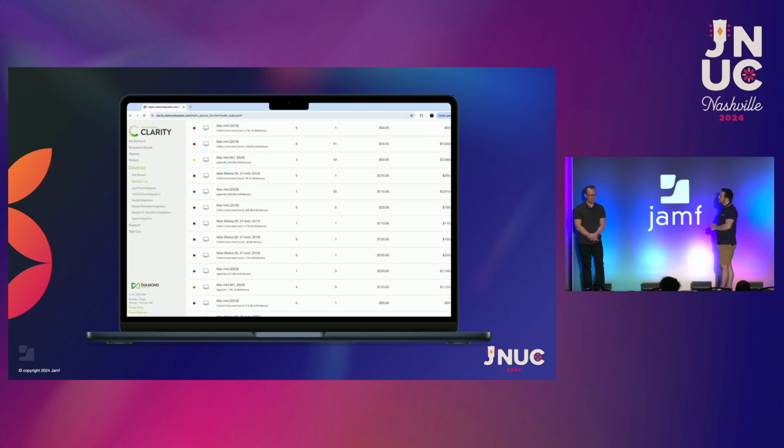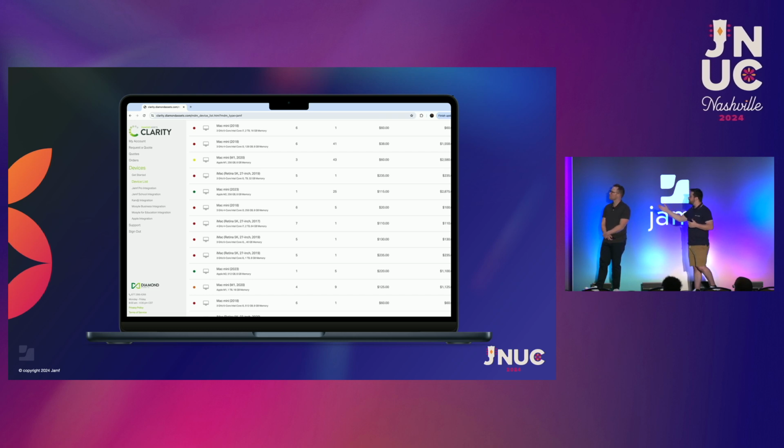So this is just another example of what it's pulling in. You can see direct values for specific devices. See other information. Again, most of what I was saying earlier still applies here as well, but just wanted to show a little bit more of the system.